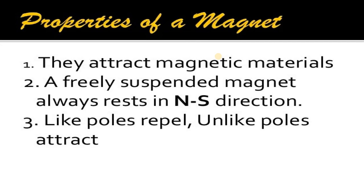So what are the properties of a magnet? Number one, they attract magnetic material, as I said. Number two, a freely suspended magnet always rests in the north-south direction. These are the properties of a magnet. If you hold a magnet with a thread and freely suspend it without any support, you will find that it always rests in the north-south direction. That I will explain in the next class along with an experiment.